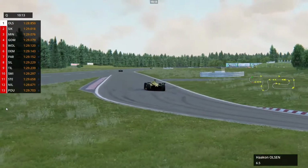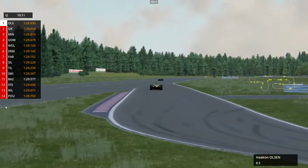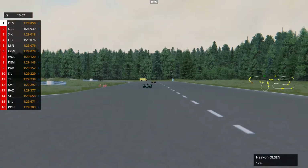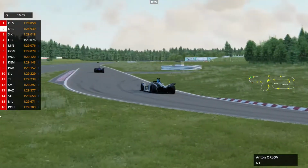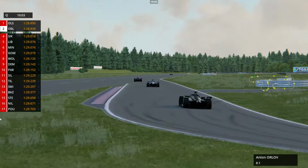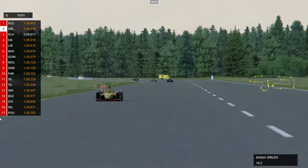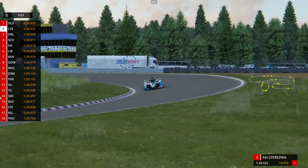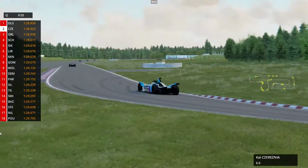But there is actually someone who goes fastest. That is Håkon Olsen, the Norwegian. Tops Sikorski by 0.2 of a second. Anton Orlov goes into second, so the gap to the leader decreases. And Tobias Schwulenberg in third. Kai Cherezhnia goes into second.